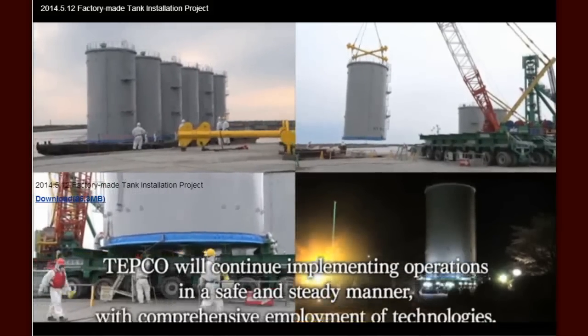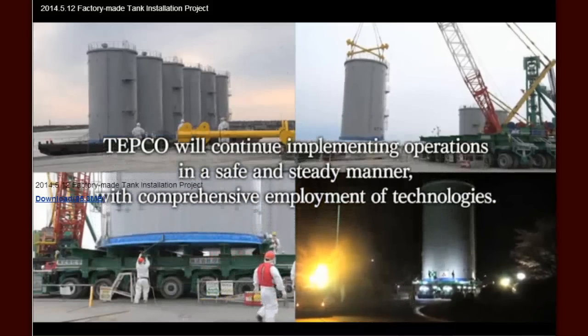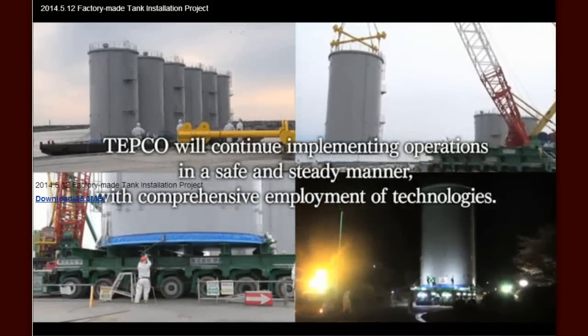We will continue implementing operations in a safe and steady manner with comprehensive employment of technologies.